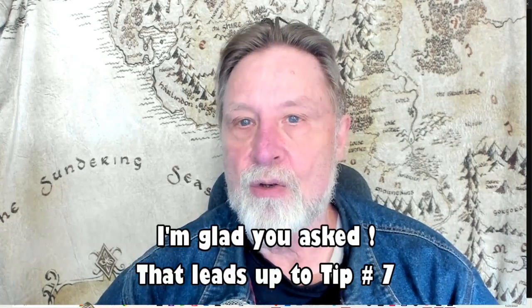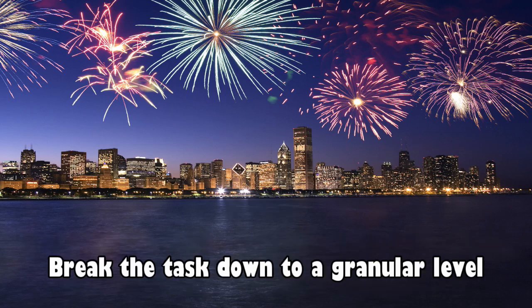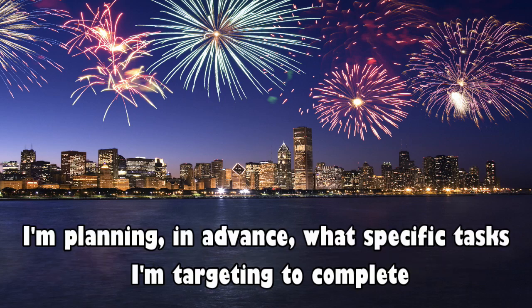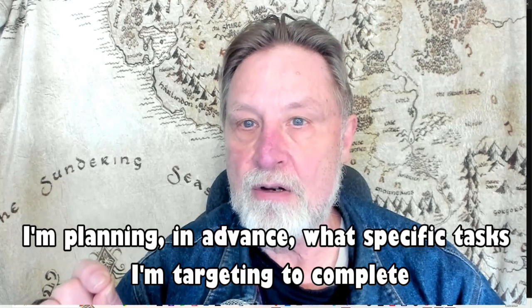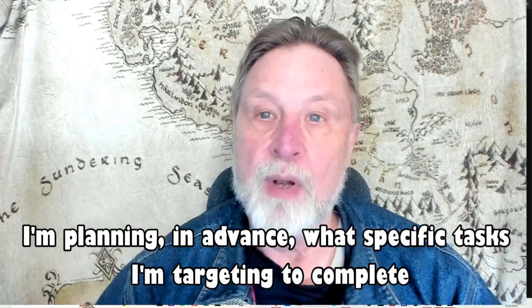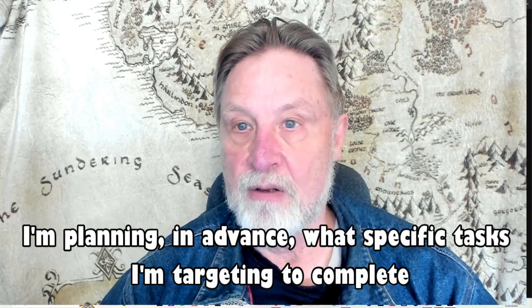That leads us to tip number 7. Put one or at most a few clear, specific tasks into each of your work time blocks. Tasks need to be broken down to a sufficient level of detail such that you have a pretty good chance of getting them done during that specific 60 or 90-minute time. So make it clear. I look at my running success list and copy and paste a particular specific task into my work plan, planning in advance exactly what I'm going to be working on during that particular time period.